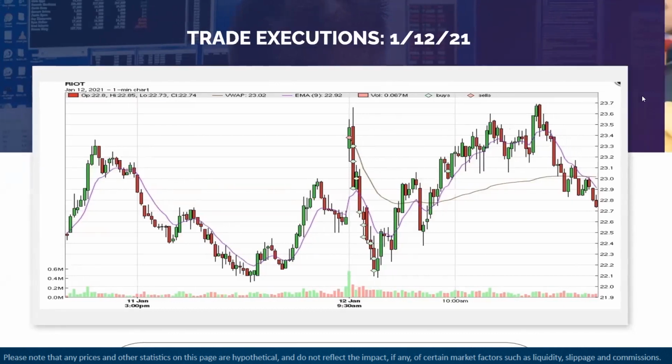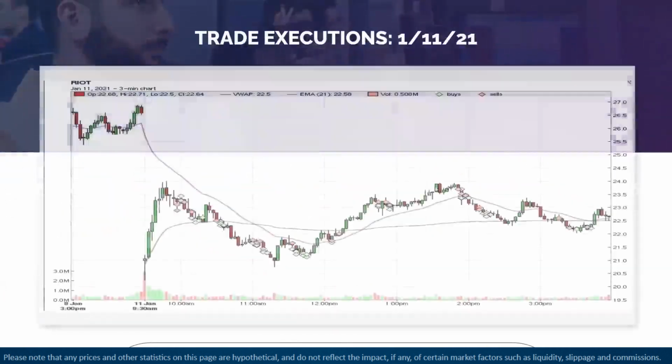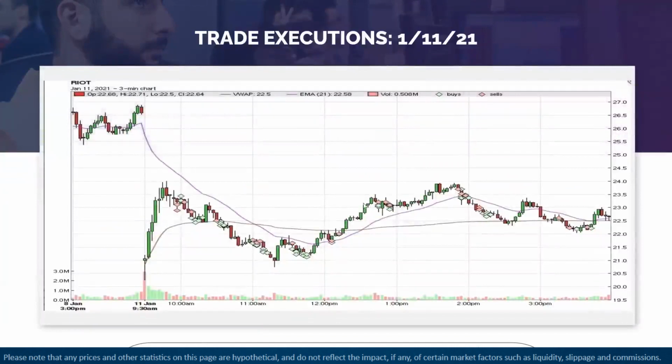So I figured I'd show just what my executions look like across a day, because I'm taking these as scalps and I'm taking a lot of them throughout the day. Particularly last week, it was super active. And so while these scalps might not look like much, this day, January 11th, was actually my biggest P&L day to date, and this RIOT trading was a big portion of that. So these scalps can really add up quite quickly, especially when you have this edge on your side and feel like you can size in.